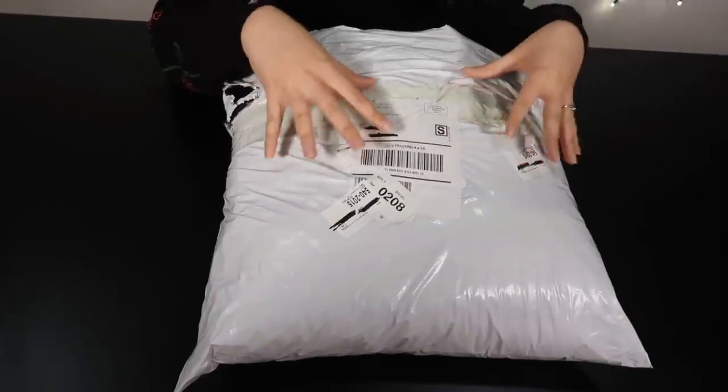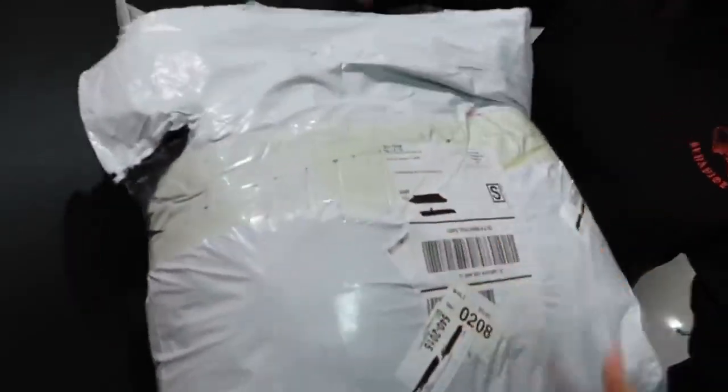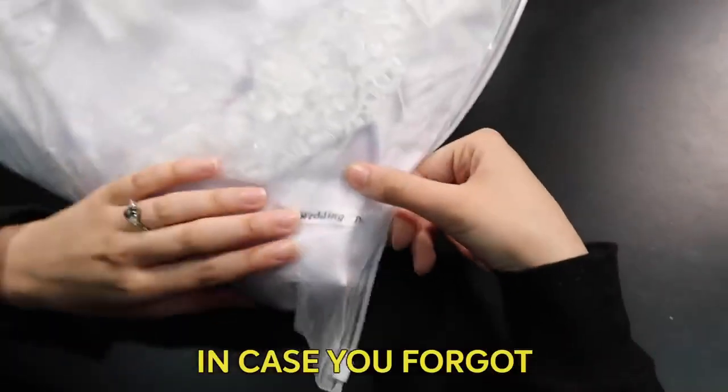All right, and then here we have our expensive dress. I keep saying expensive. I mean expensive. Now this is quite a voluminous package. It's also got a big piece of tape holding it together. That's its girdle. It's gotta stay sucked in. All right, shall I pull one out? Boom. Oh, I see some lace. It's saying wedding on it, in case you forgot. This is a wedding dress. All right, it's coming out of the bag.